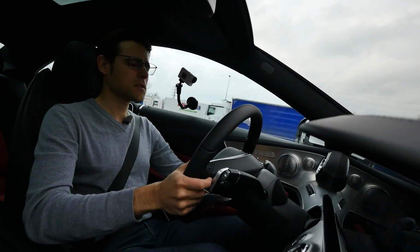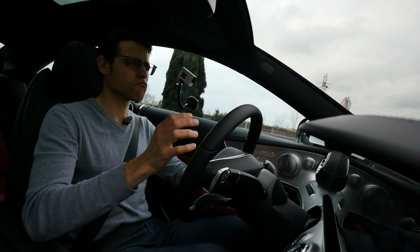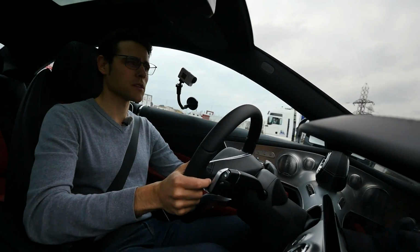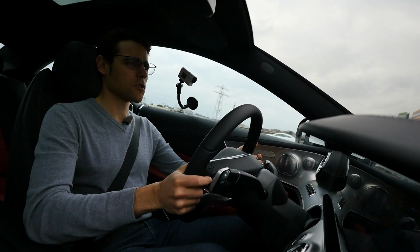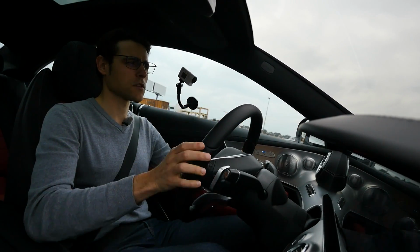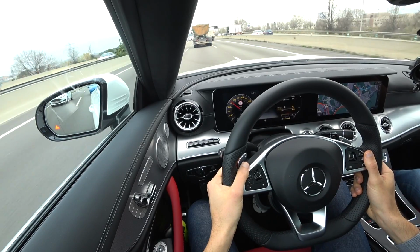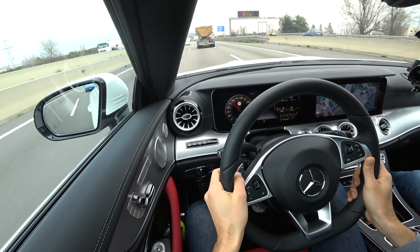The E400, this engine here is also really silent if you keep it at lower RPMs, but it has always enough power for overtaking maneuvers, for example. And you can also shift it back here. For example, if we're now at 100, when I overtake this truck in front of me, I can shift back then with the pedals here. 9-speed G-tronic, 5th gear, for example.